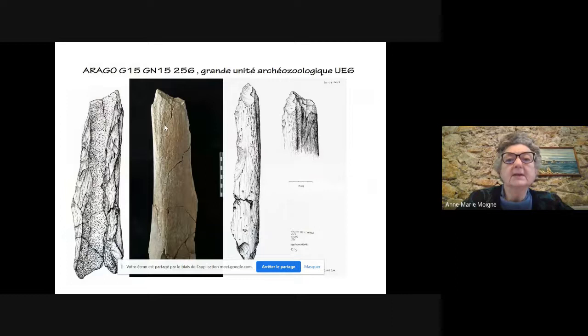It's the same for the long bones of large proboscideans. Here it's probably elephant, for unit E or unit F, because we have a huge quantity of hand axes also in this layer. It's a particularity, but we have also these long elephant diaphysis fragments, which are reworked, and sometimes with a very small place with a retoucher, so we consider it could be a utilization of this bone.